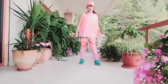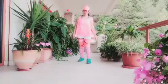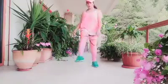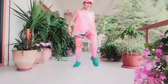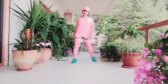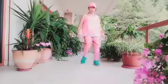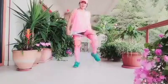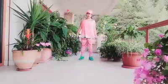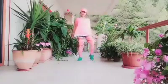I had to close the door. Okay, so the first, the soccer moves. Like this one. 1, 2, 3, 4. 1, 2, 3, 4. Paharap. Backward. Balik.